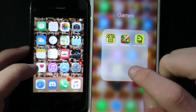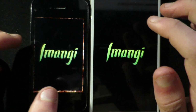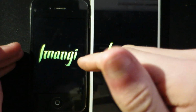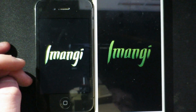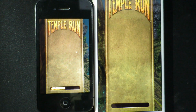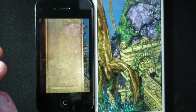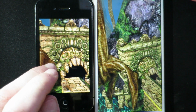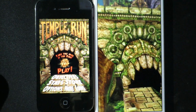gaming quality. See which one runs Temple Run better. I've accidentally said Jumanji instead of Imanji before. I meant to say Imanji. But either way, I meant to say we've played Temple Run on an iPhone before. This one is usually running better. Look, that's already frozen.